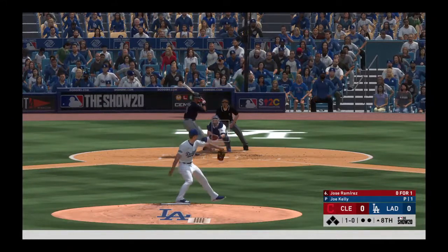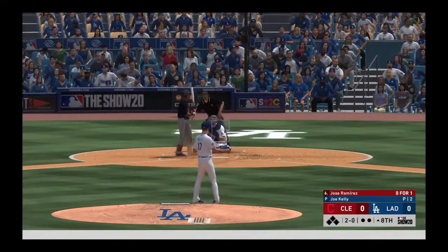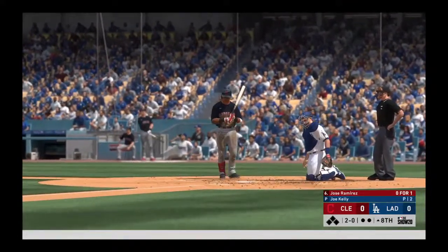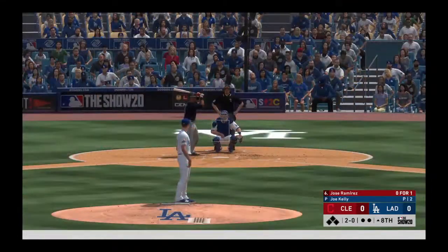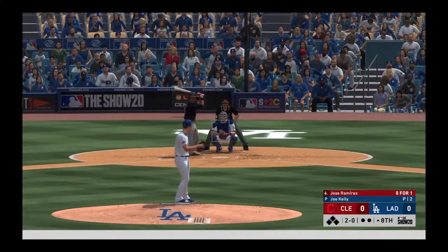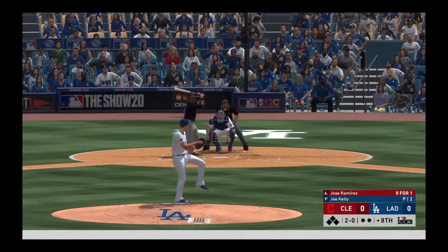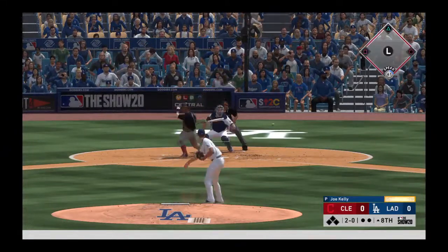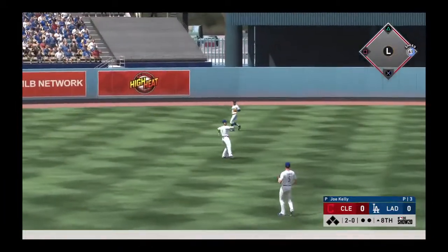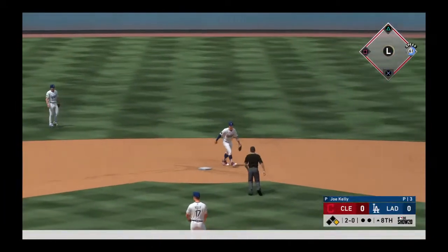Here comes the 1-0. Now it's 2-0. Pretty good pitch right there. Fastball in off the plate. One of the things you want to do as a pitcher, try to stand those hitters up. Grounded back up the middle. And this is going to be through into center field for a base hit as the leadoff man's aboard in the 8th.